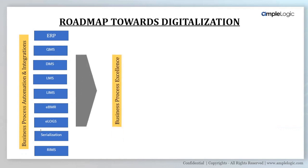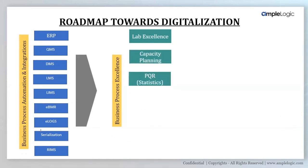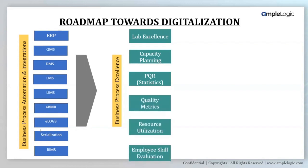So we propose an intermediate step called business process excellence. These are the areas where you can improve your productivity and efficiency in the process. We have these products that can add value here: one is lab excellence, and then capacity planning, product quality reviews, and employee skill evaluation.